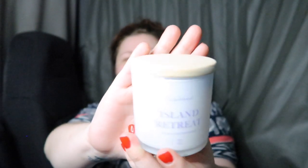The next one is from Sensational and is their Island Retreat candle. I also got this one at TJ Maxx, and it is just a very neutral scent, not fruity, but kind of tropical, but not tropical. I burnt it all the way down to the end. Got this at TJ Maxx for $3.99, but I would not repurchase because there are just so many other candles that I want to go through.